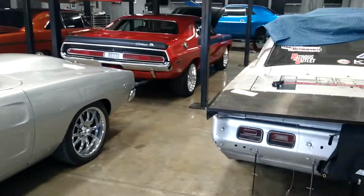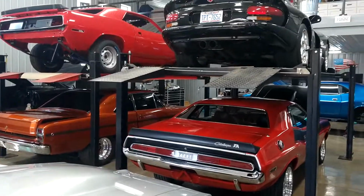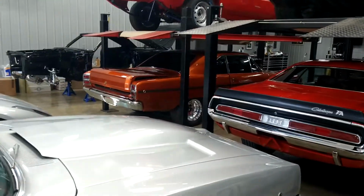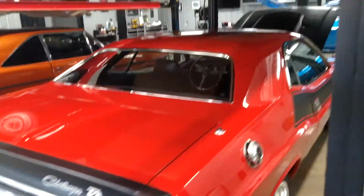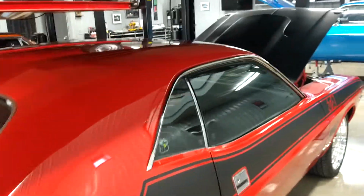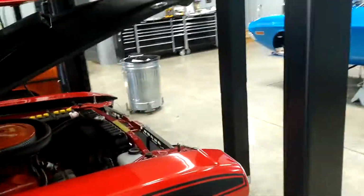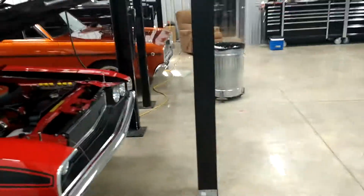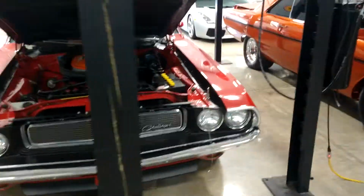And if you can't tell, he's a fan of silver. He has broadened his horizons here recently with some of the other color choices. It's funny, we're both not a red fan, but the last 3 cars that he's purchased have been red. You can't deny that it looks good in red.